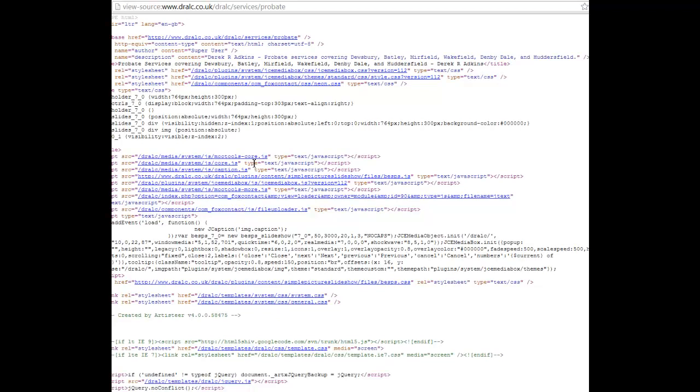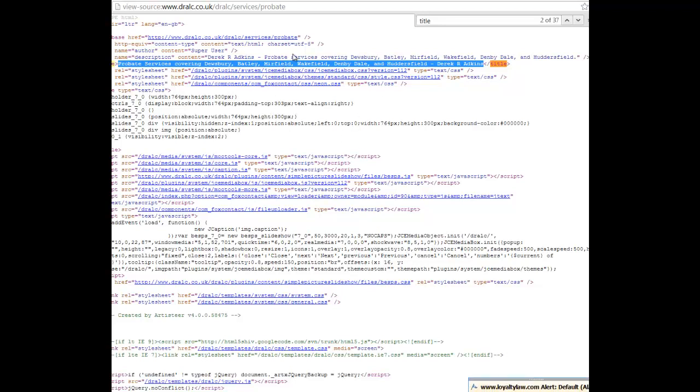Where's your title tag? Title tag, you've got probate services covering Dewsbury, Batley, and so on, Derek R. Adkins. It's best that each page targets very clear search terms and no more than three. So the title tag there is targeting probate services along with all of these town names. You'd be better off targeting probate solicitors Dewsbury and Batley, targeting those keywords, maybe one other town, and then doing a separate page for different areas so you can have more chance of success.